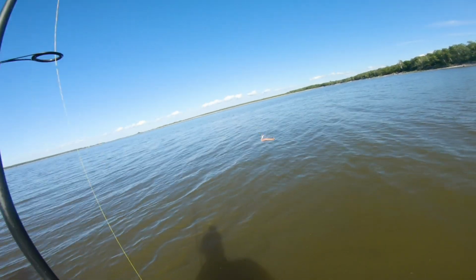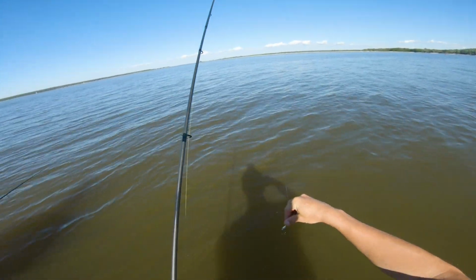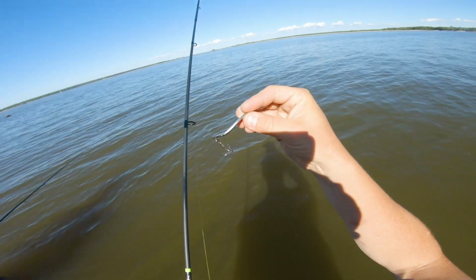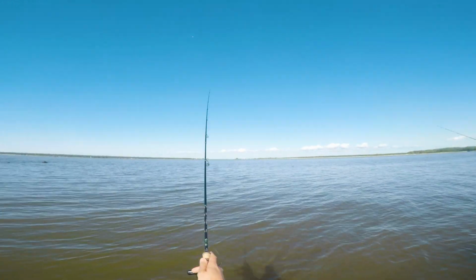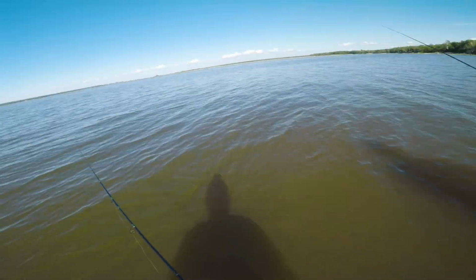All right, guys, we're starting it off east side, Lake Winnipeg, with my boy Josh McFadden, little Cleo, all day. There's some algae going on a little bit in the water.